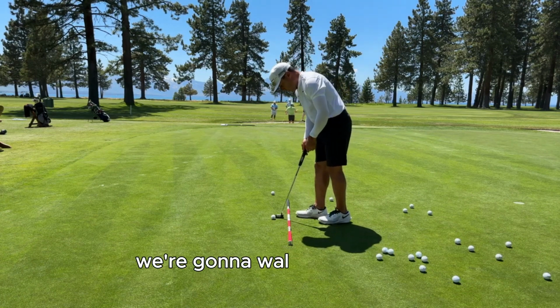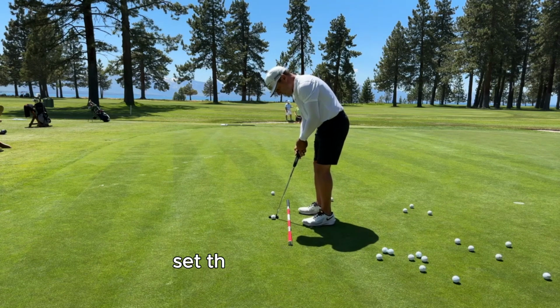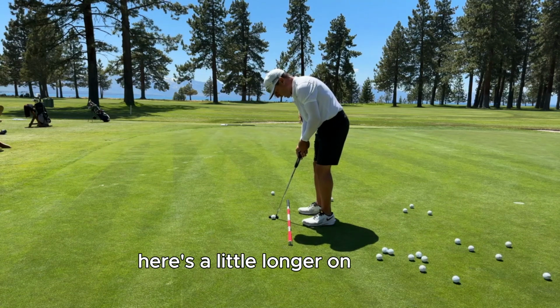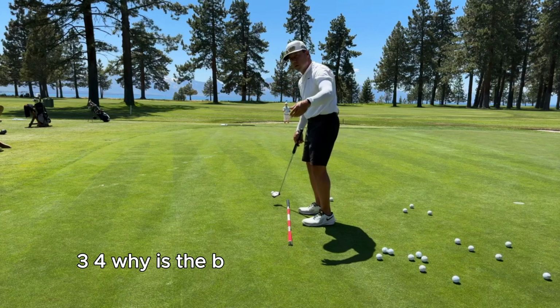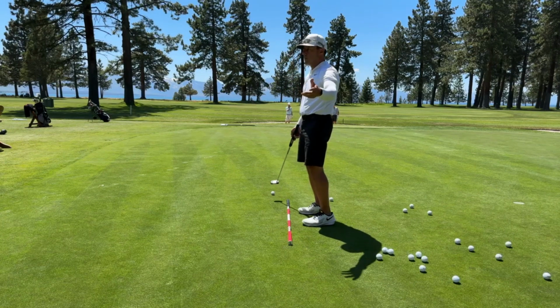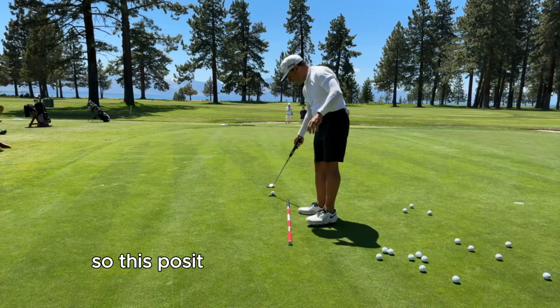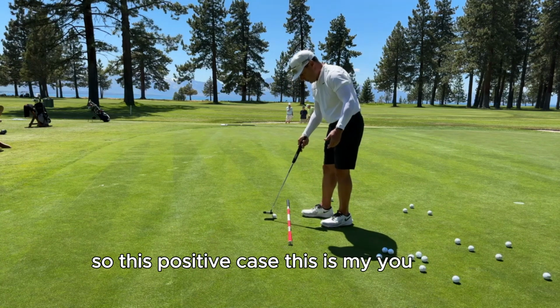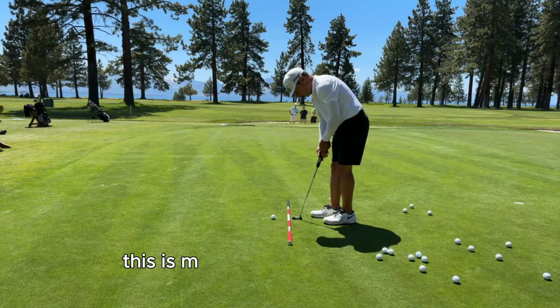We're going to walk in, aim the face, take a look, set the feet, take a look. Here's a little longer one. Ready, 1, 2, 3, 4. Why is the ball energized and go farther? Bigger stroke length and the same timing, guys. So this positive cadence, if you're reading my mind, is hitting a putt.